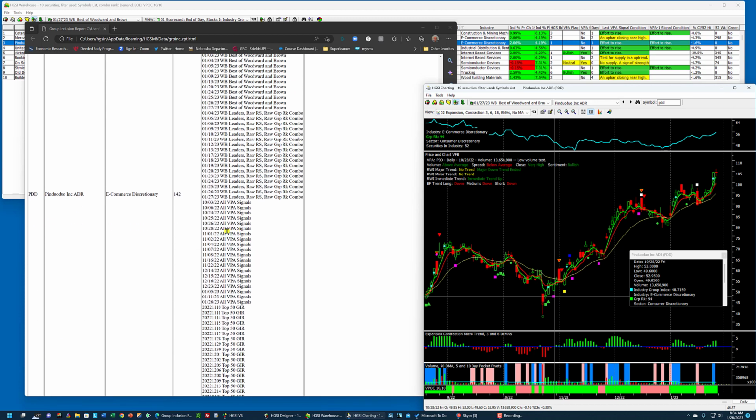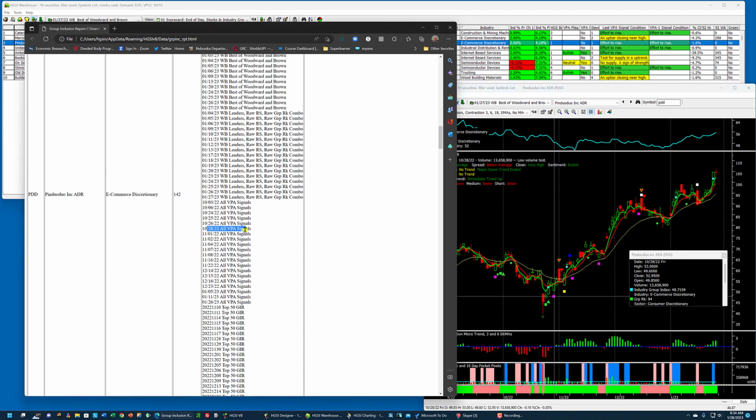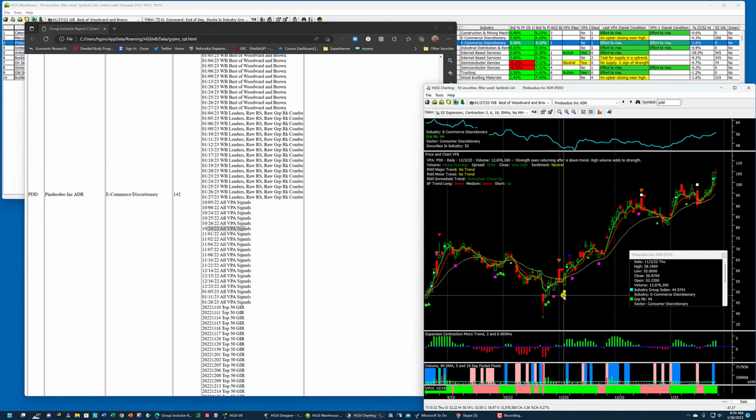So I want to look for all VPA signals. Right here is an all VPA signal on the 28th, but there are other VPA signals before that. Also, you can see a pocket pivot here. Volume pocket pivot to the upside. Here's one on a down day, but more volume pocket pivots. That's what these blue lines represent.